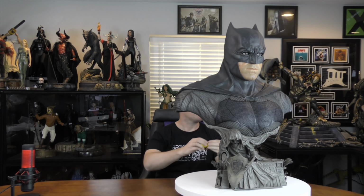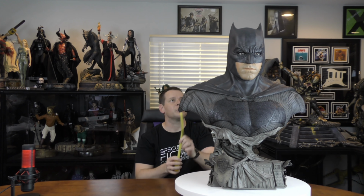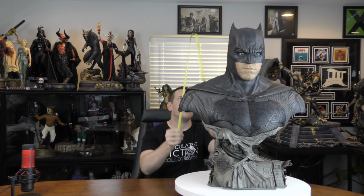Let's get the dimensions really quick. So the widest point is probably his shoulders. It is just at 24 inches, so 2 feet. The widest part of the base is the front here. Just under 15 inches. The deepest part is also the base. You're a little over 12 and a half inches, or right at 12 and a half. And then the height on him is right at maybe 31 inches.